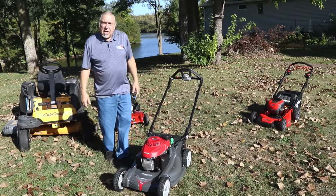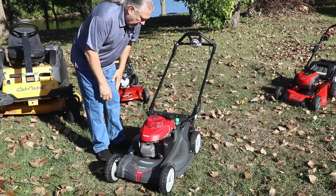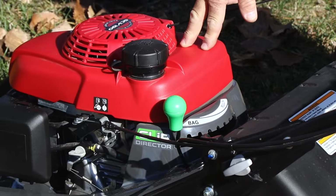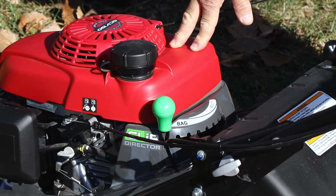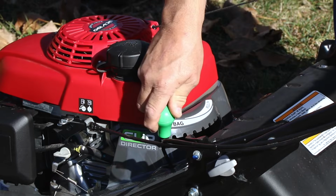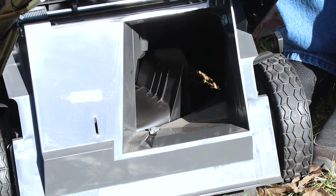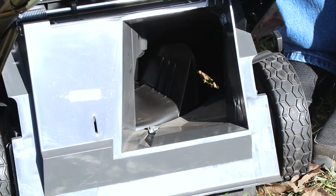The second model we have here is a Honda HRX 217. It's a VKA model. It will mulch, bag, and discharge. One of the great things about this mower is you have no mulch plugs that you need to insert or remove to change from bagging to mulching. It has this control knob here that moves the deflector on the inside. So you can either go to a full bagging position, where it is now, and hang your bag on, or you can go to a full mulch, or you can partially mulch and partially bag.